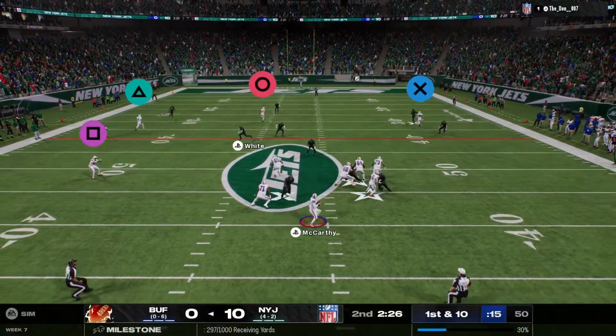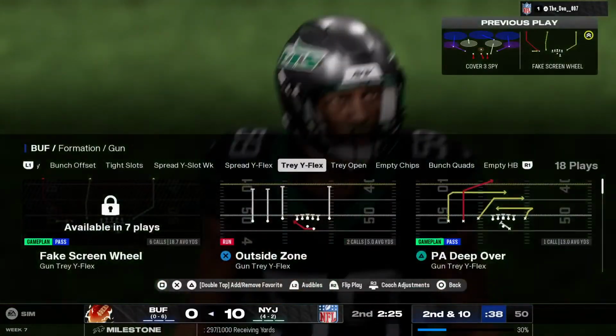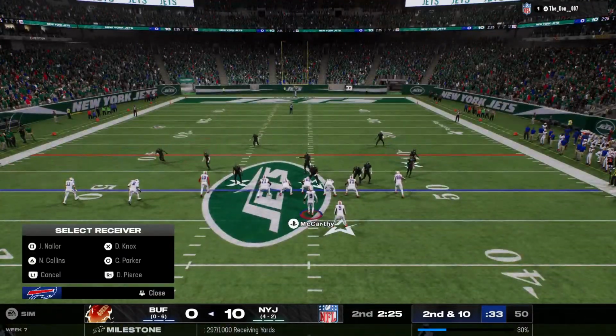McCarthy looking to throw. Got to him right as he threw it, and it falls to the ground. Looking for his wide receiver there. And we'll see what they do here on 2nd down.